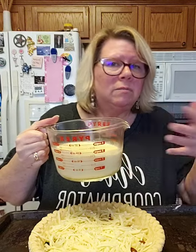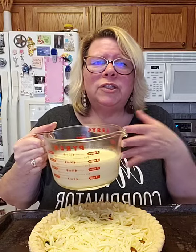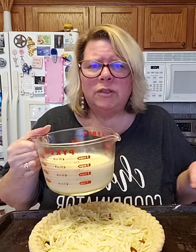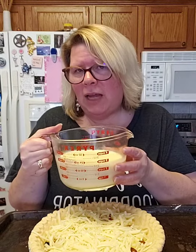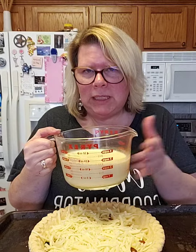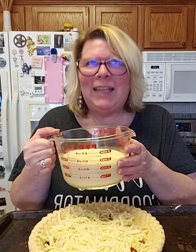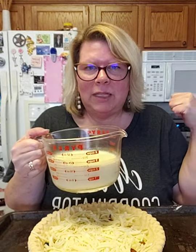So if you're making a quiche casserole, you do the math, but it's 1 egg to a half a cup of milk. So in this case, I have half and half. I originally made 2 quiches, so this is what's left over for making the other quiche, okay?